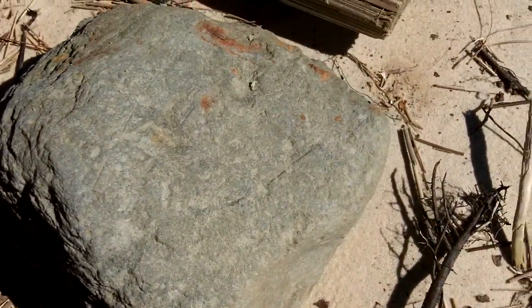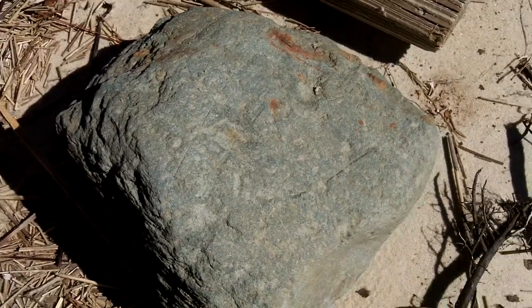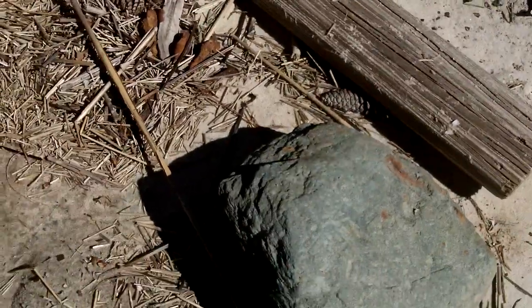But you see how it's curved, it's rounded on the edges. That's how you know it's not like a bag of concrete or anything. It's got a coloration to it. It's got some rust on it. But this is called a ballast stone.